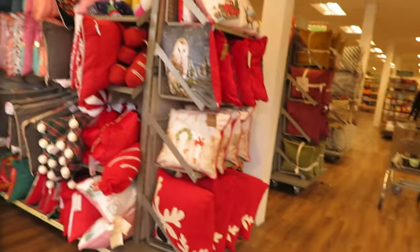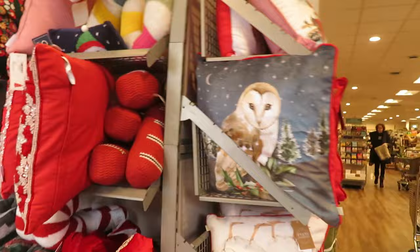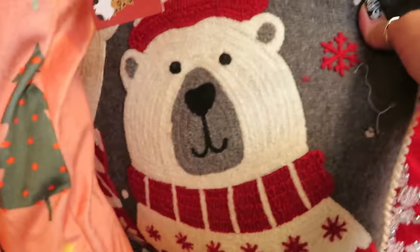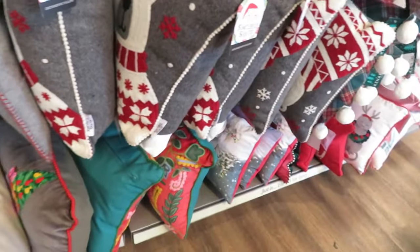Oh, cushions, Christmas cushions. What do you want, Christmas ones or normal ones? Oh, just normal. Look at that one. That's very bejeweled, isn't it? Sincerely Santa. That one's cute. Lovely for the bedroom. Oh, look at this one. They can be used in both homes. Lovely cushions. £25. I love that one though. That would go in the lounge as well. How much are you?